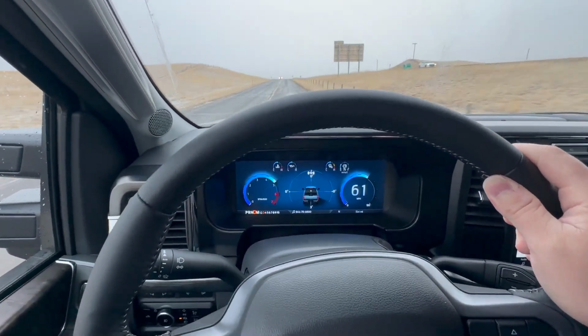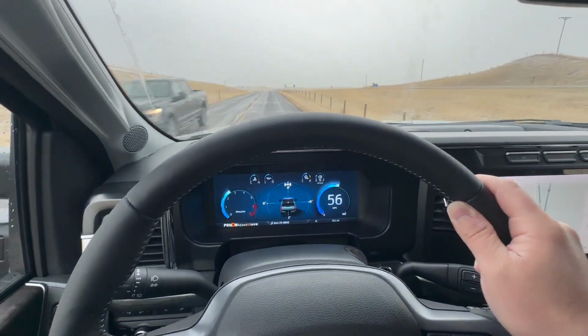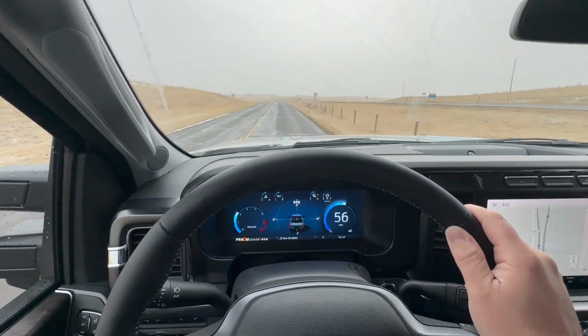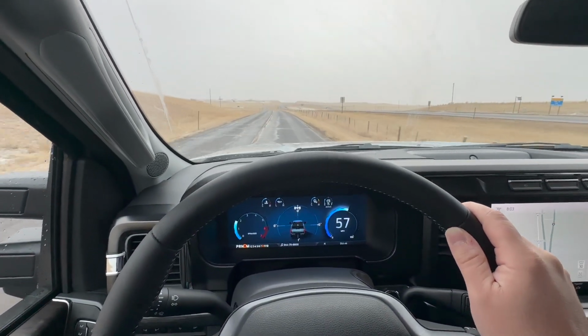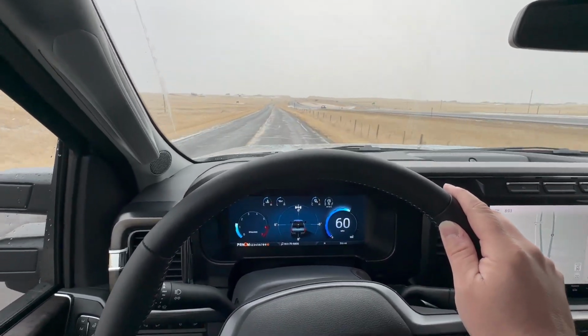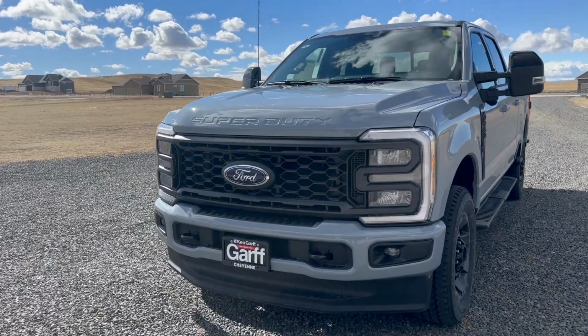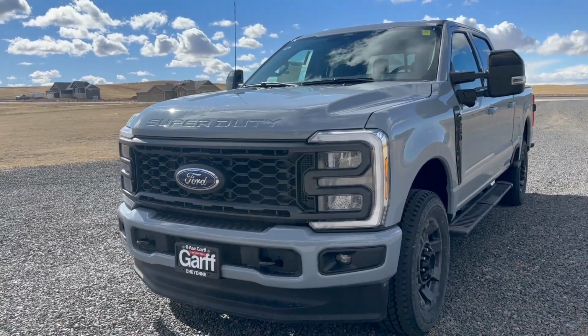All right, we're gonna test 0 to 60 in this 7.3 liter Godzilla motor. All right, there we have it. A little bit of wheel spin at the beginning there. Obviously, it's a little bit wet outside, so not the best conditions to be testing that, but I wanted to get an idea of what we're working with. Man, it really cranks up there. Definitely impressive. So let's talk through my personal top 3 likes and top 3 dislikes here.